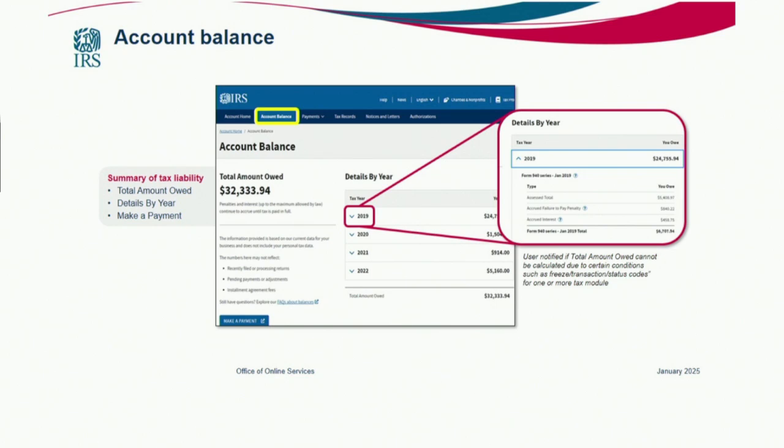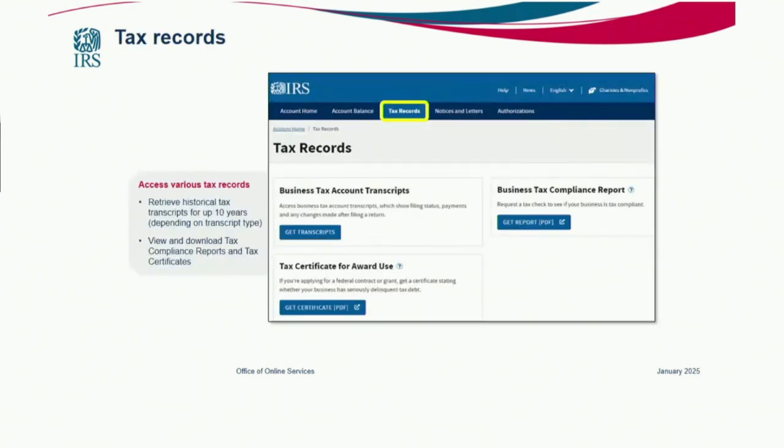You can get tax records, again, from either the account homepage or through the link in the top nav. As mentioned earlier, the ability to view some or all tax records will depend on your business type and role. In this section, you'll see business tax transcripts, business tax compliance report, and tax certificate for award use. Depending on the transcript type, you may access tax records for up to the past 10 years. Now let's take a quick look at each of these tax record types.